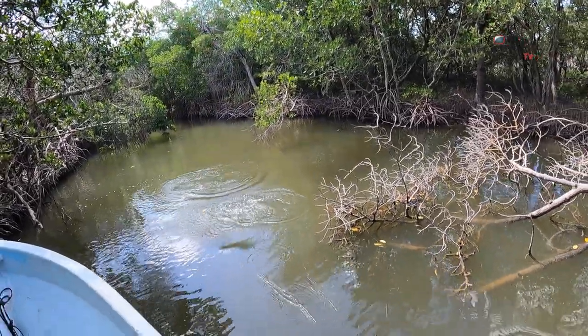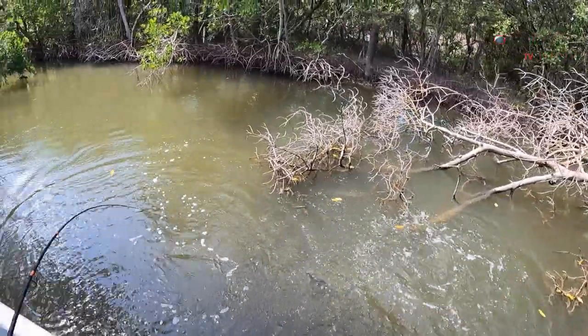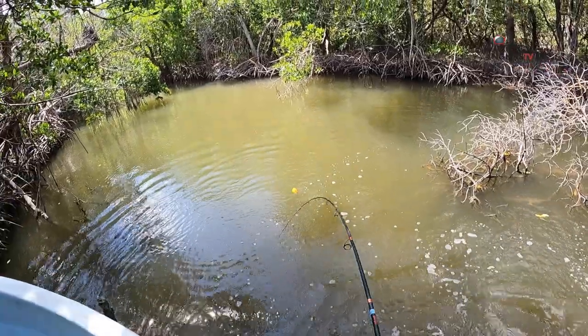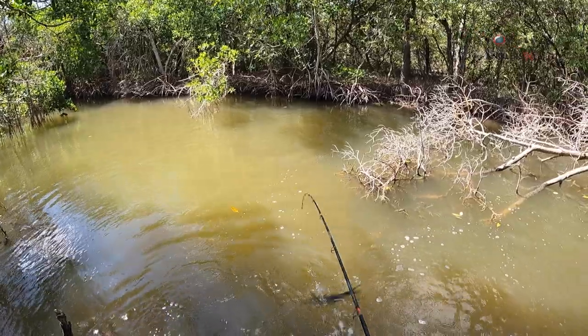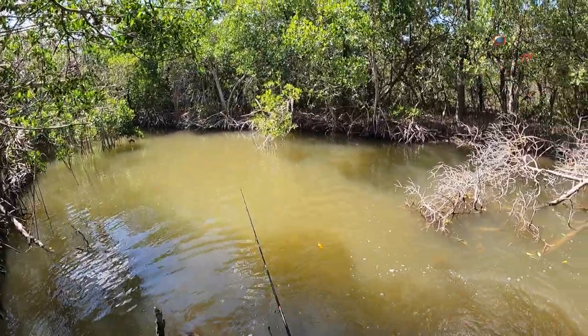Got him. Oh, he's on. Little baby. Come on. Little baby tarpon. I told you this little creek would hold some fish. I got him. I got you. Come on, little baby. Yes.